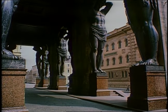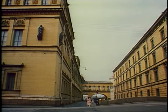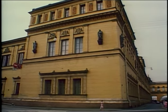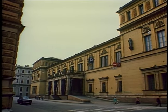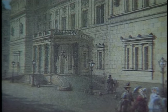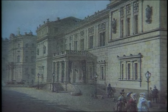These majestic Atlantes were carved from blocks of granite to support the entrance. It was created not as a palace, but as a museum. And eventually all the world would be able to see the beautiful treasures previously reserved for royal eyes alone. Designed by the German architect Leo von Klenze, the new Hermitage opened its doors in 1852. In just over a decade, the museum was given a director and independent status from the palace.